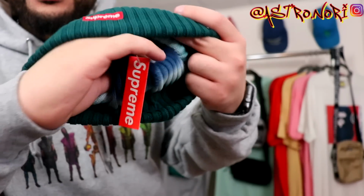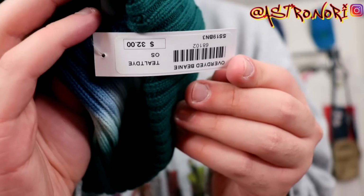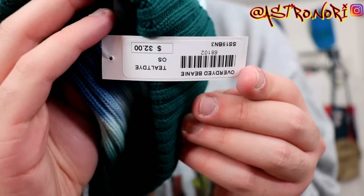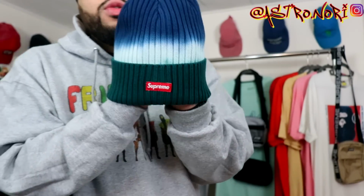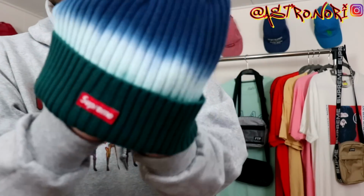And typically I don't get stuff with tags because I don't go in store. I don't know why, but we got the tag on this one right here, that teal blue one. Crazy, bro. I'm into this for sure. Definitely one of my favorite beanies. I love the quality on this. It's like a thicker material and I honestly really like it.